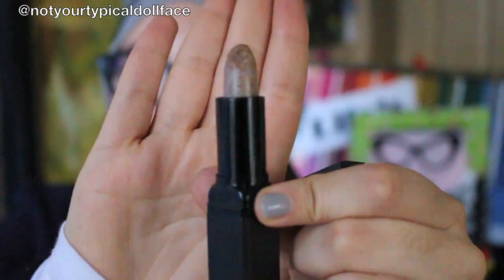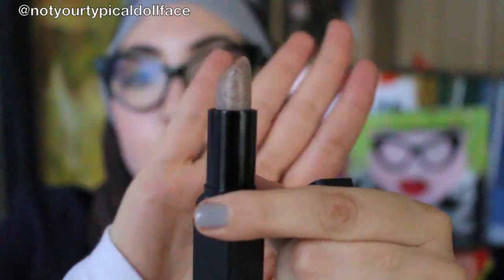There's a product I'm missing. Hold on, I'm gonna go grab it. So the one is, this is the e.l.f. Lip Exfoliator. So it comes like this. I got this from Target for $4. I know it's a lot cheaper in the US, but it's basically like a sugar scrub on a stick.